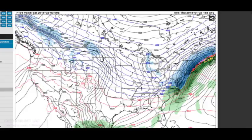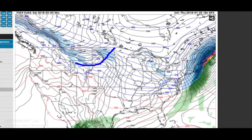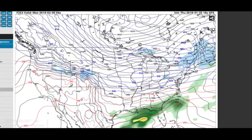There's that big blob of cold air coming south. Looks like a little bit of a northeastern U.S. system there. This is going to be on Friday, going into Saturday. And then we start recharging for the next outbreak. This is going to be Saturday into Sunday, the 3rd and 4th. You can see that coming down. And then we get into the 4th and 5th. Very strong passage of that front all the way south. Into the 5th and 6th.